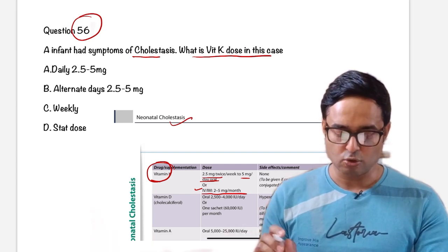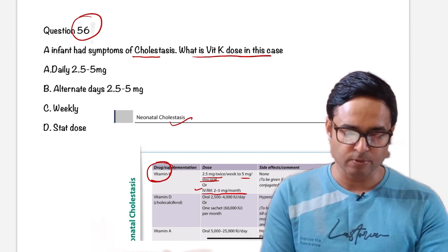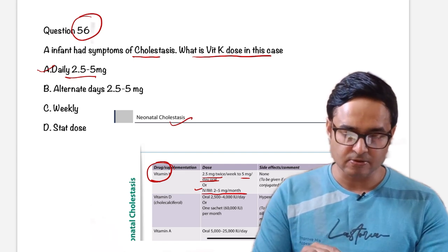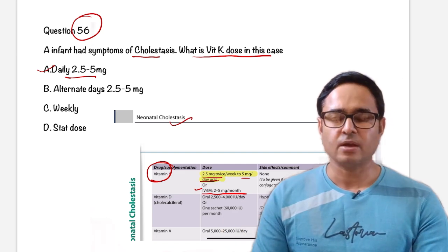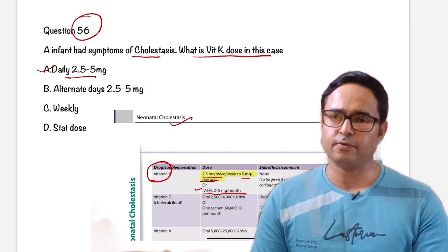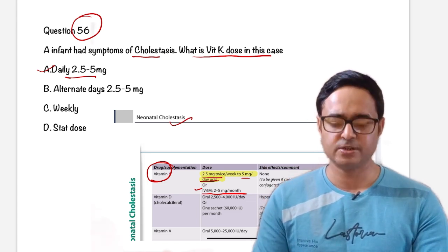Okay, so by all these options I will go for daily 2.5 to 5 milligram. It can be weekly. Basically it is a range we have to remember, 2.5 milligram twice a week to 5 milligram per day oral. In other texts it is given alternate day, 2.5 to 5 mg, so it's up to you. I am referring just to Indian Academy of Pediatrics.